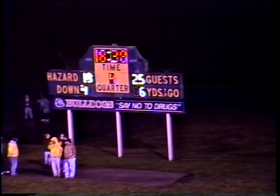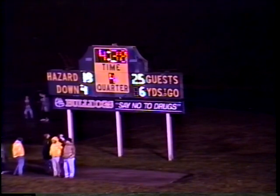All right, there we go. Okay, here we go. The ball's been standing out there in the rain, so the center hasn't been on top of the ball.